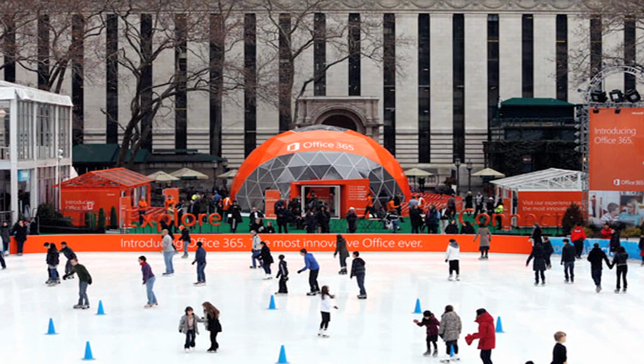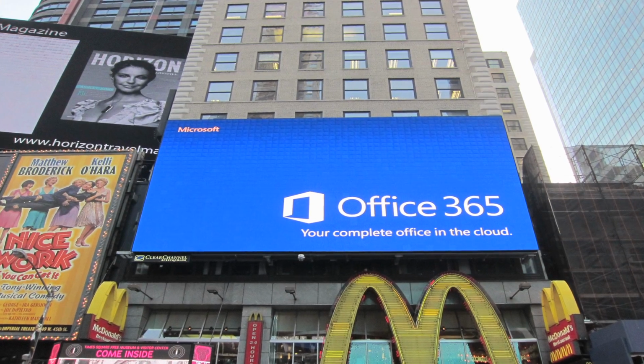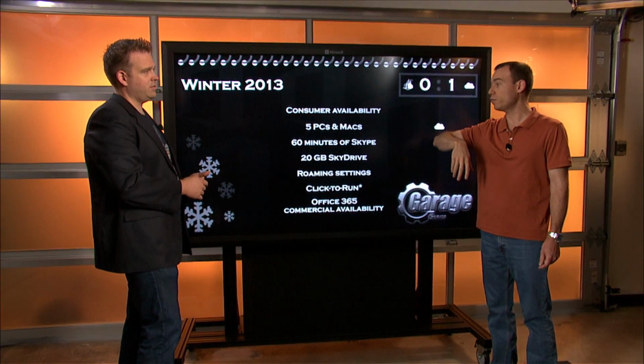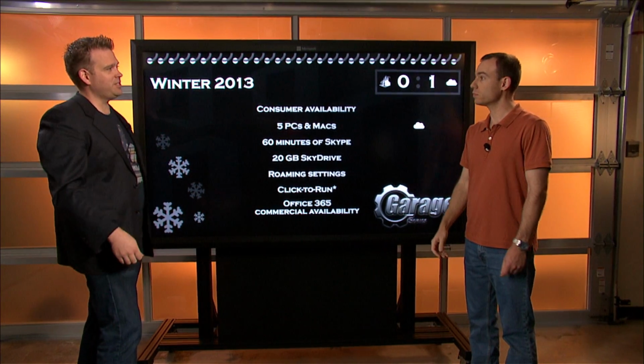So consumer availability was January 29th. And with that, we essentially, for the first time, offered Office as a subscription to consumers. One of the immediate benefits is the ability to install Office on not one PC, like the traditional Office, but rather 5 PCs and Macs. So really, any device that you use, you can have a great Office experience on it.